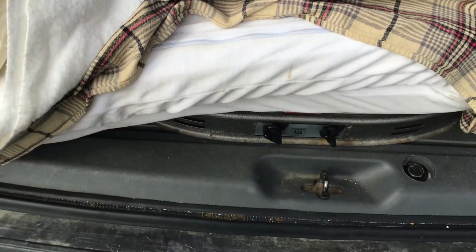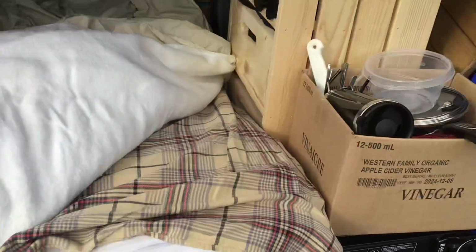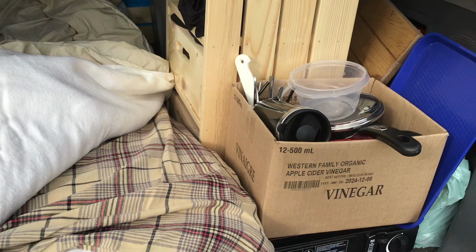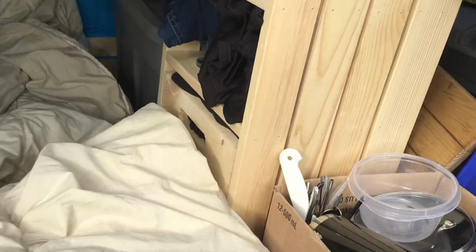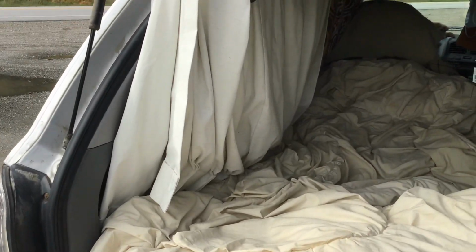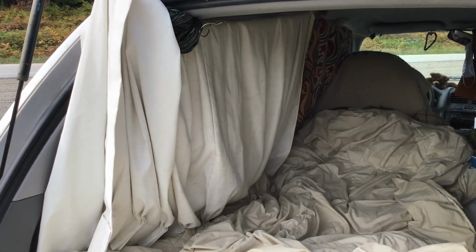However, if I wanted to have a companion, I could actually take some of the stuff that's in the back, put it in the front, and then I can put the bed completely full out. However, that's only under certain circumstances, which is probably not going to be happening anytime soon.